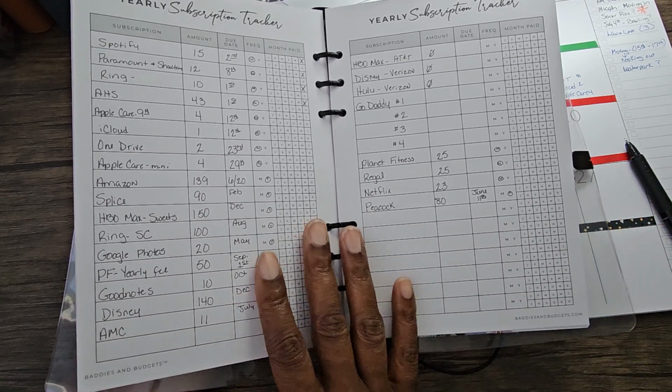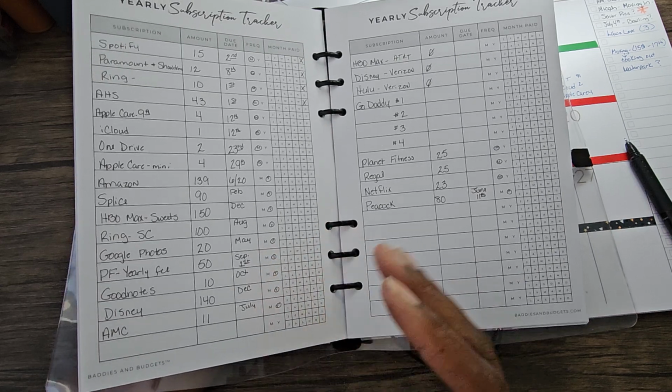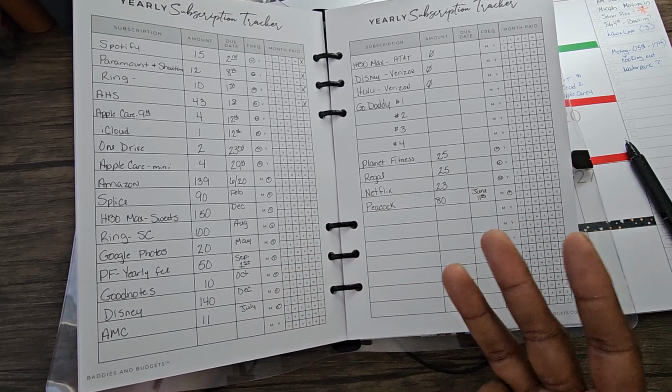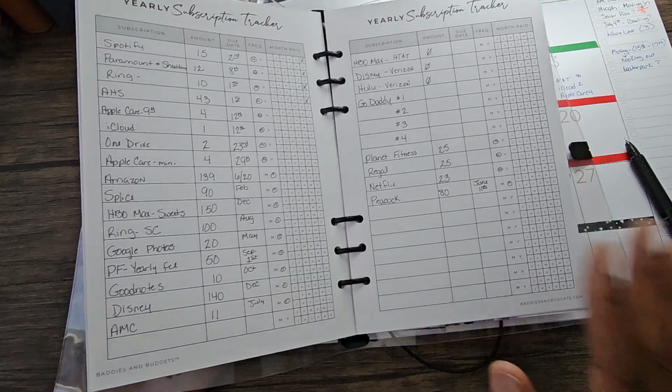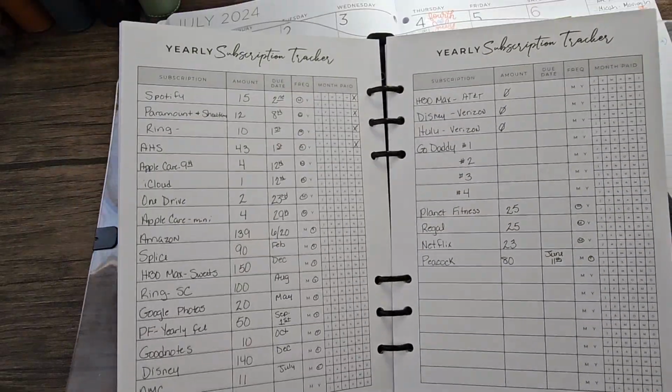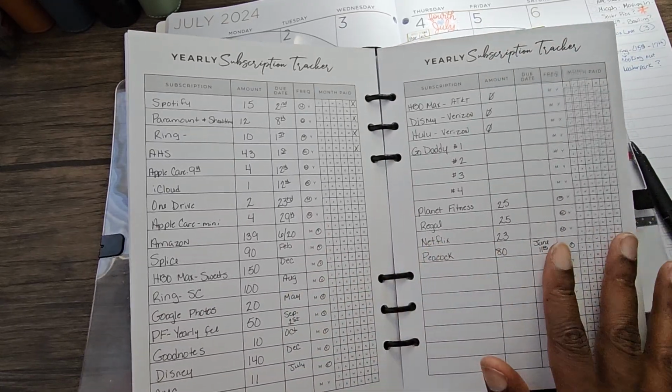Second thing that we're working on is subscriptions, and so we're working through that. The third thing that we're going to work on is investments. That was the next step in this process, and we'll talk about that in a moment. Anyway, just wanted you guys to see this is how we're handling our subscriptions.